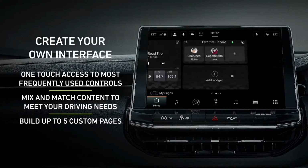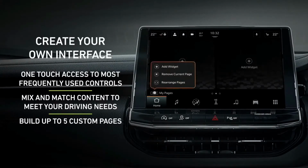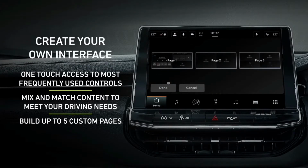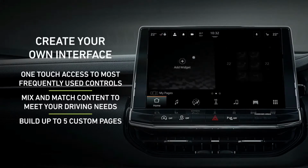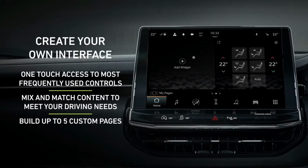Also in Uconnect 5, you will see enhanced personalization, starting with the user profile, which will allow you to save all of your settings for the radio, for the cluster, for any of the customization that you've done in the car, as well as my favorite feature, our new home screen, which allows you to build a custom interface with all the features and functions that you use the most, all at one touch. With all this extra power, it will allow you to have larger, higher definition displays, as well as power multiple displays with the information that you use the most.